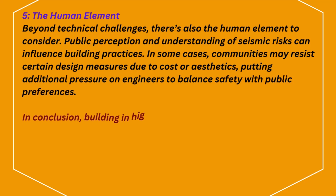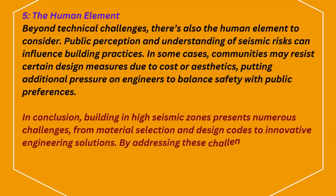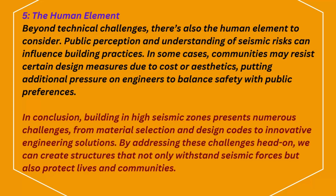In conclusion, building in high seismic zones presents numerous challenges, from material selection and design codes to innovative engineering solutions. By addressing these challenges head-on, we can create structures that not only withstand seismic forces, but also protect lives and communities.